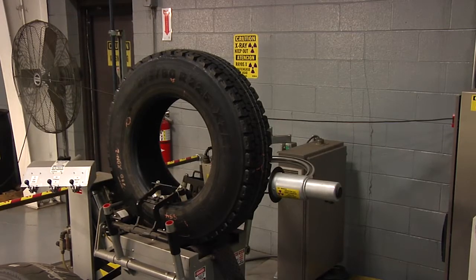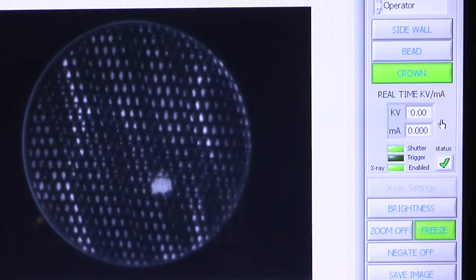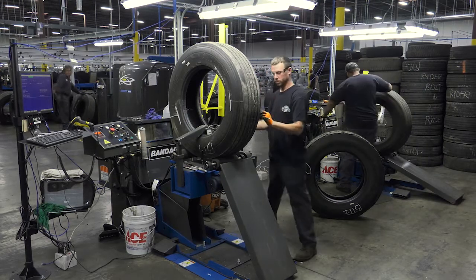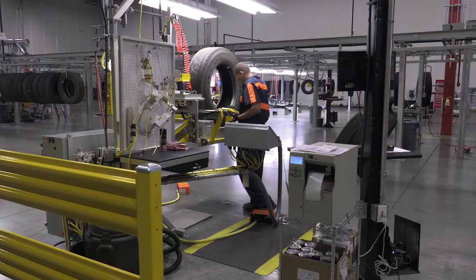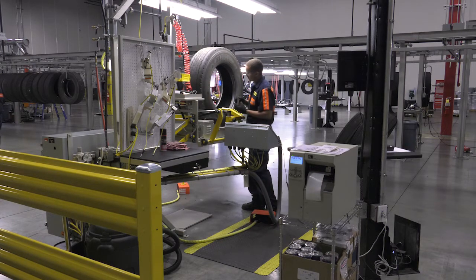In some cases, retreaders will even use X-ray technology to determine the extent of damage due to an injury in the casing. The casing is the foundation of every retread, and, like any foundation, it must be strong enough to withstand the forces that will be applied, so a thorough inspection is necessary.